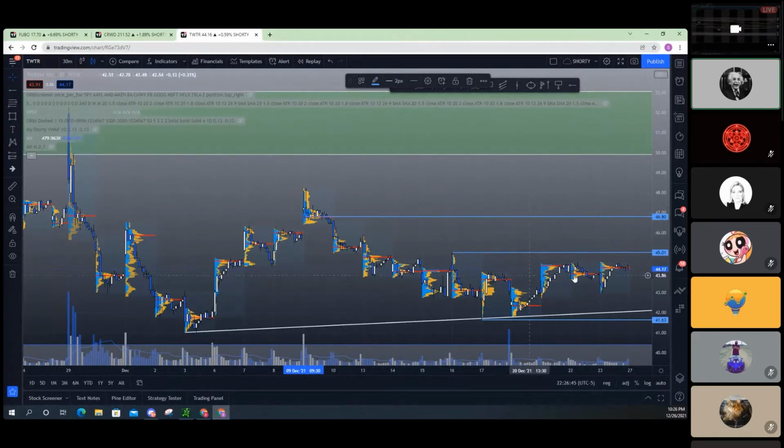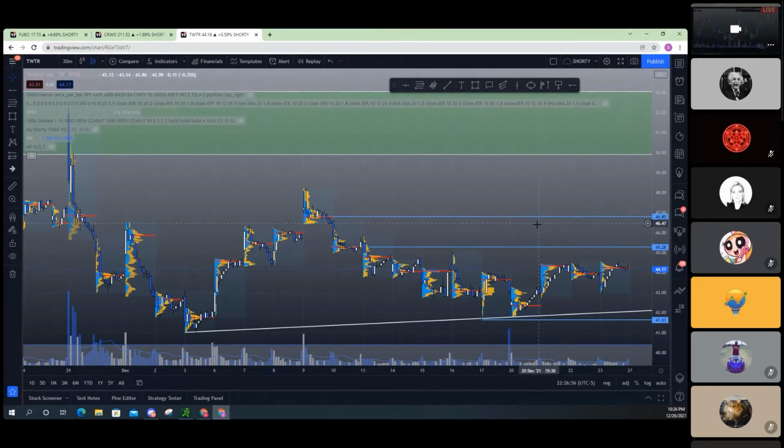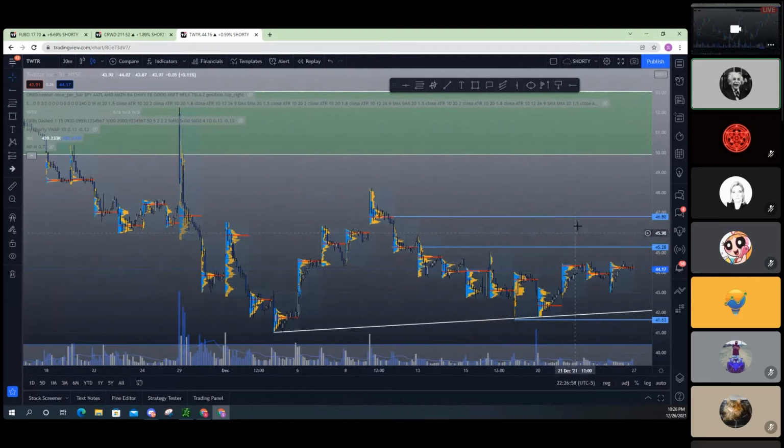So over 45, you see here, there's nothing between here. You would have 45.98. You could make like $1 something on this pop here on Twitter, but it's more of a side. I'm just watching this bear flag to see if they're actually going to play it out to the downside.